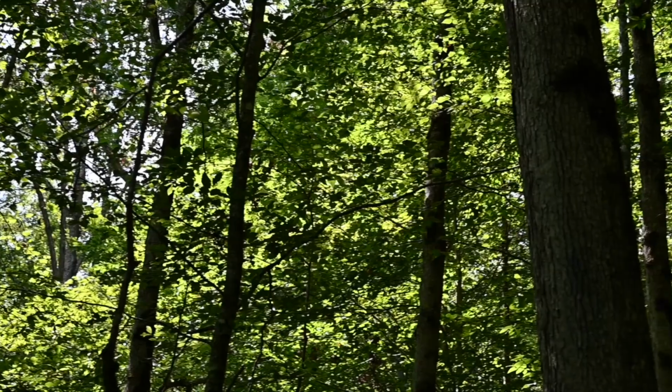I think it's incredibly important just to find a way to get more people involved, and to bring this back to private landowners, to bring this back to their land, and to be able to make a big impact across a large landscape scale.